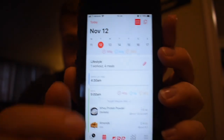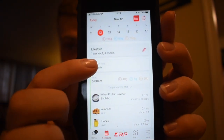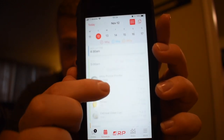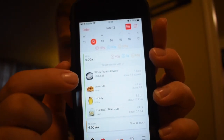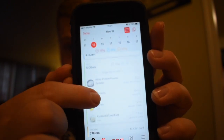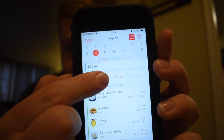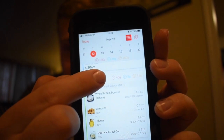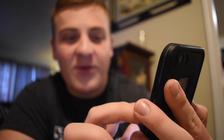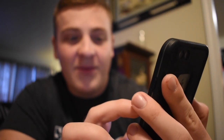Even though I train 2 times a day, I eat 5 meals, and I have it set up with different macros. As you can see here, it shows the time I wake up, the time I eat, and this is the food. I can pick foods to make my meal. That's the target macros I need to hit. I don't know if you can see it well, but correction: 40 grams of protein, 5 grams of fat, and 65 grams of carbs.